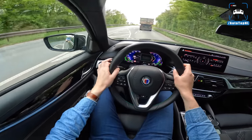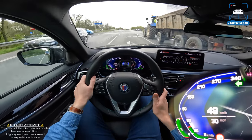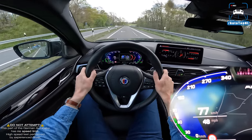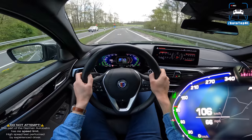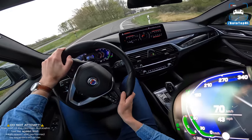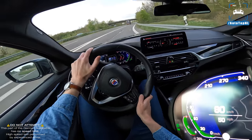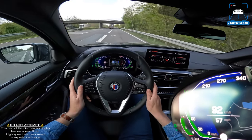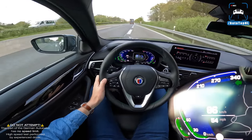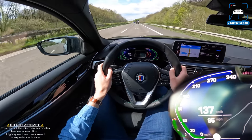Alrighty, so at the Autobahn, this of course is what this car is built for. Autobahn cruising. It is one of the best cars for this purpose, because of course you can buy an M5, but you can't buy an M5 Touring. You can't even buy an M550 Touring. You can't even buy a 5 Series Touring with a V8. You have to buy an Alpina for that. And the added practicality of having a Touring to be able to throw all your crap in the rear is just nice. Okay, so here we go, full throttle.